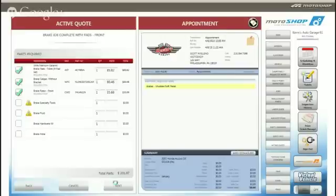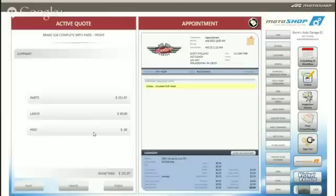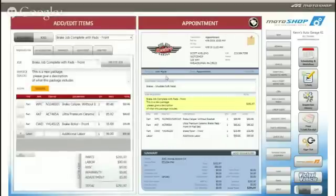Now that I've selected all the required parts for this job, I'm going to go ahead and grab the labor that's automatically integrated into this job here. Select my labor time, hit next. Now it's going to give me a summary of the parts, the labor, and any miscellaneous costs that may be involved in this job. I'm going to hit finish. Now what happens is it gets brought directly over to the ticket here. And what we'll do is we'll give a full pricing of the job, and then we'll itemize it line by line.